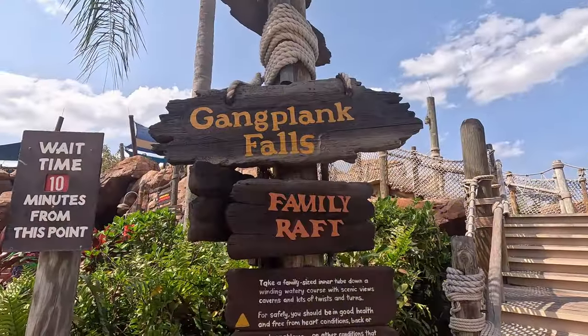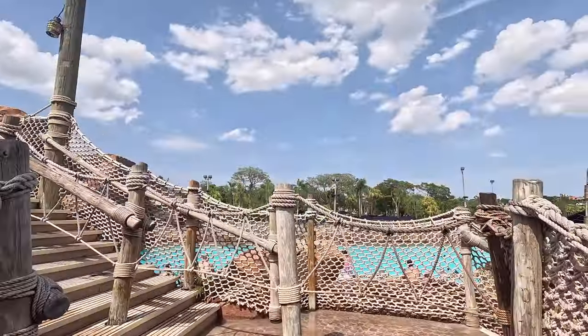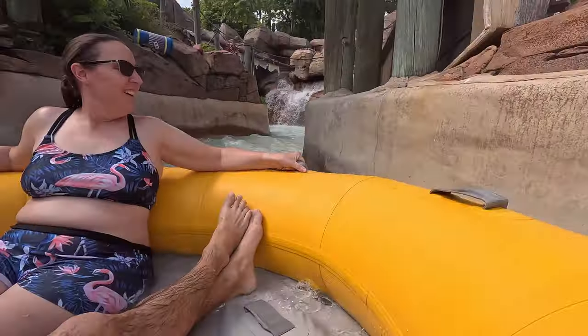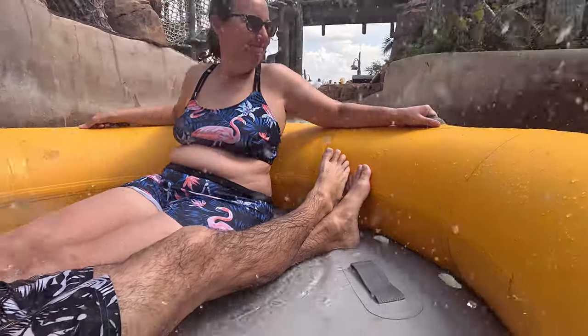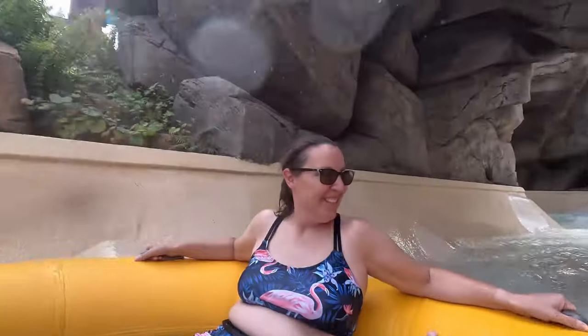All right, we're gonna try this one, Gangplank Falls. We think this is the really big raft one. Yeah, let's go. Ooh, get a bird's eye view here. I got wet.